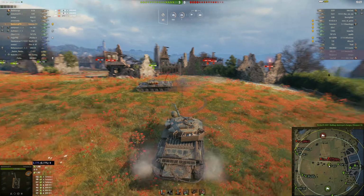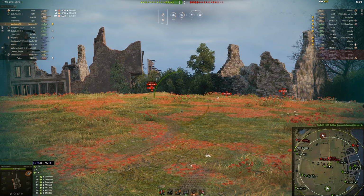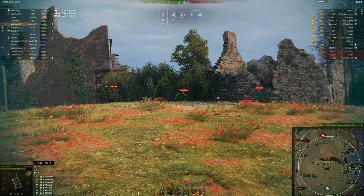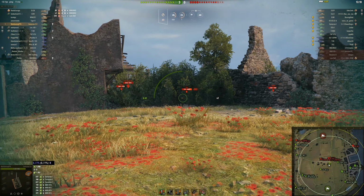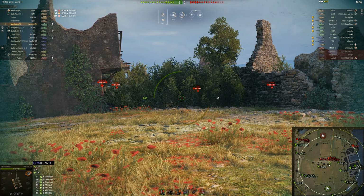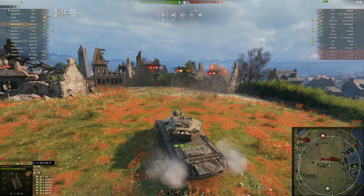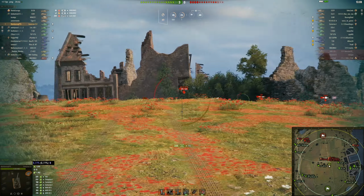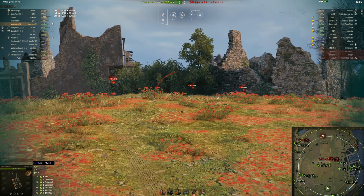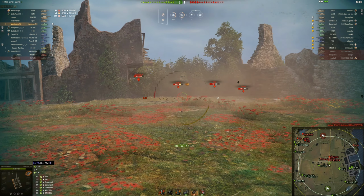It is like the FV in many, many ways. It does have that good gun that you can rely on. But at the same time, the gun on the FV is not as good as this. Many, many times I've been trying to hit stuff with the FV, and this tank feels more secure when you're using it, if that kind of makes sense.